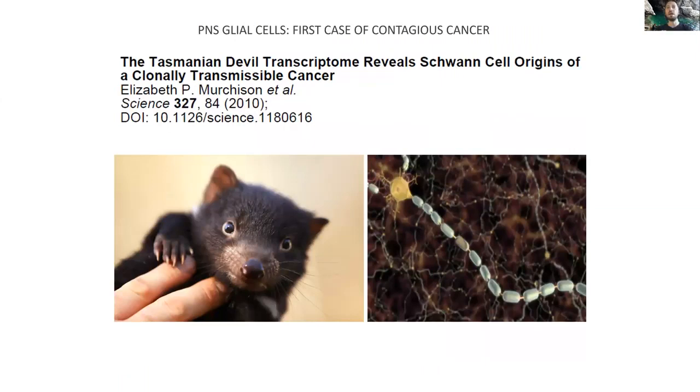Besides this, Schwann cells, peripheral glial cells, can cause transmissible cancer. And transmissible cancers are something very rare, but they can be extraordinarily horrible when we find them in the wild, in nature. And probably all of you are aware of the case that led almost to the complete extinction of a species on our planet. These are Tasmanian devils living in Australia.